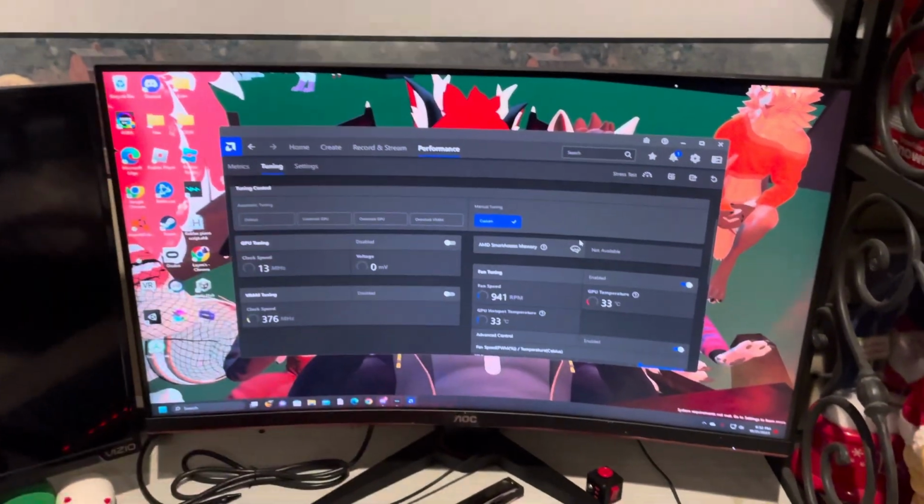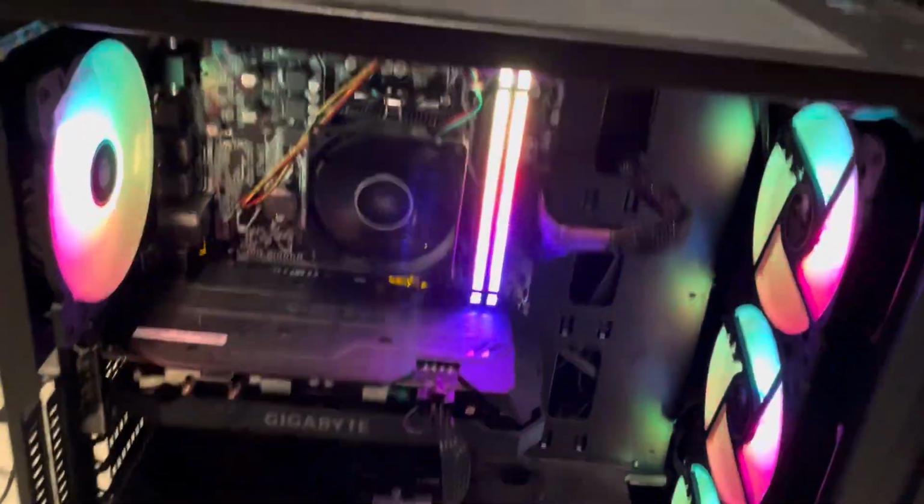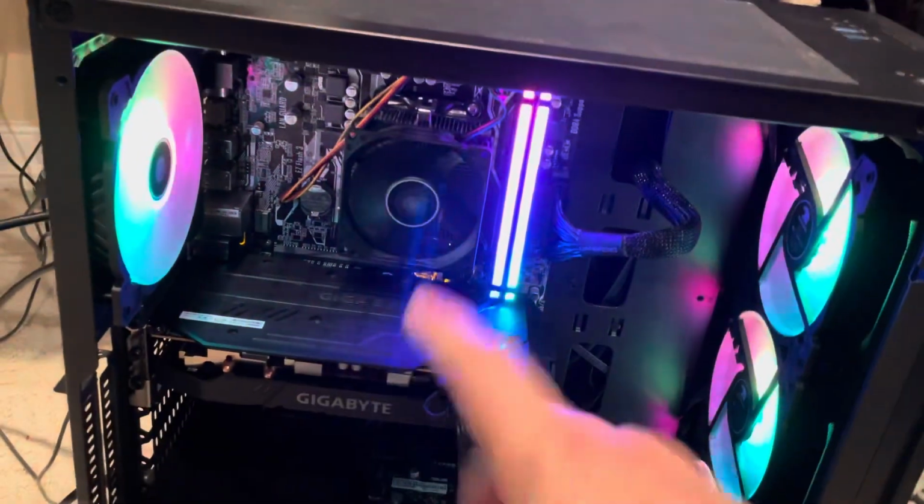So there we go, it's up and running. I'm going to do some stress testing with it again, make sure everything's going to be running good. But this is everything that I did pretty much.